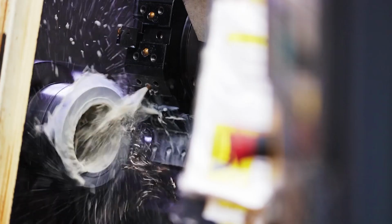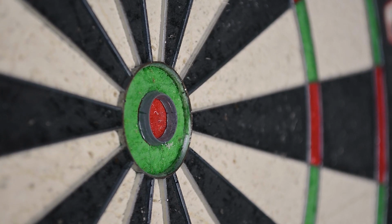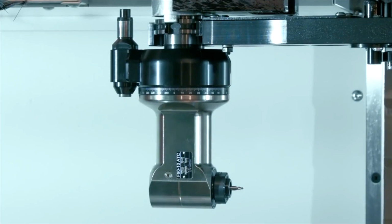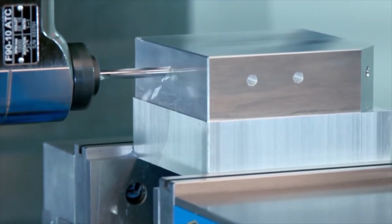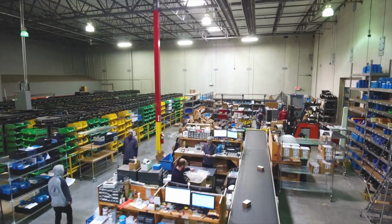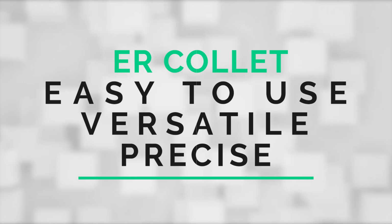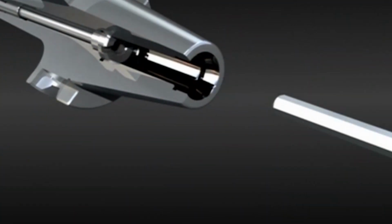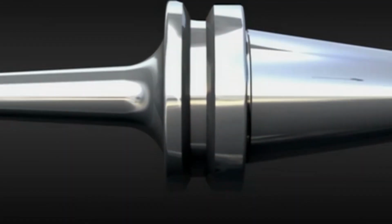But it's not just their ease of use and versatility that make ER collets so popular. They are also known for their precision and accuracy. Their unique clamping system ensures that the tool is held tightly and evenly, which helps to prevent any runout or wobbling during use. This results in high-quality work and consistent results, time and time again. So if you're looking for a tool holder system that is easy to use, versatile, and precise, look no further than the ER collet. With their ability to quickly swap out tools and maintain a strong grip, they are the perfect addition to any machining operation.